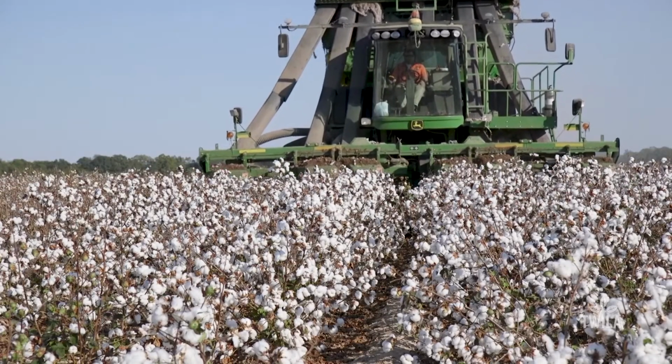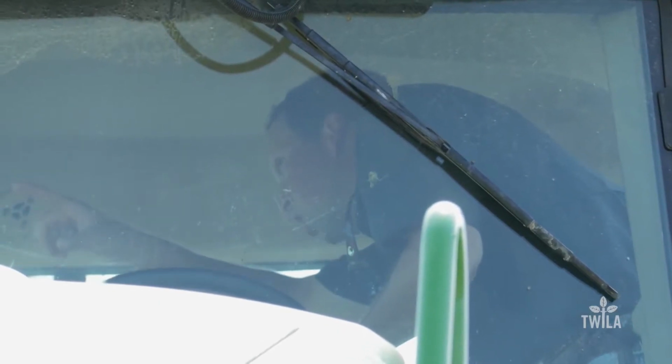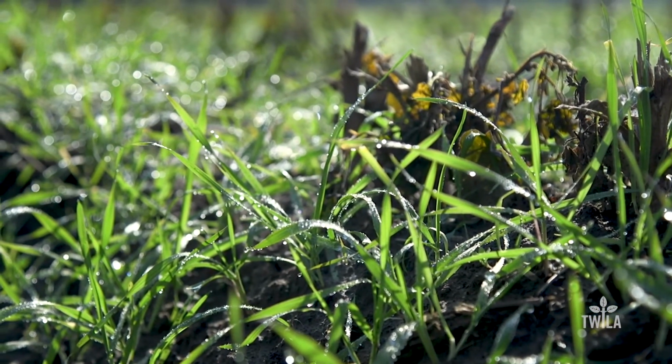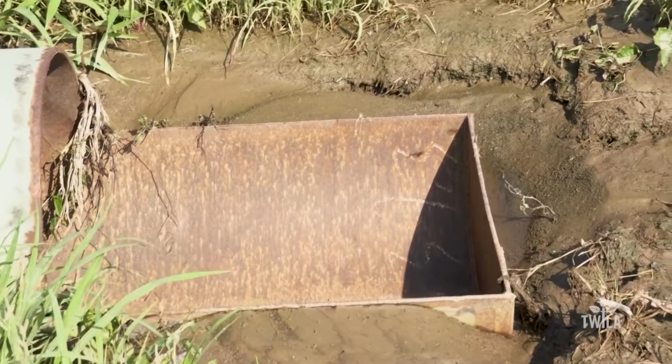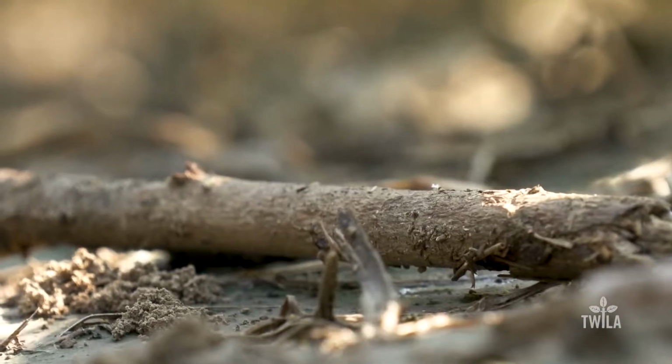After his fields of cotton, corn, and soybeans are harvested, Kellen Lee returns to plant a new crop that will serve a huge purpose this winter. We get our cover crops planted as soon as we can in November, sometimes in September. A lot of erosion can start happening during the winter time. But these cover crops, with the root system, help keep that down, keeps everything in place.